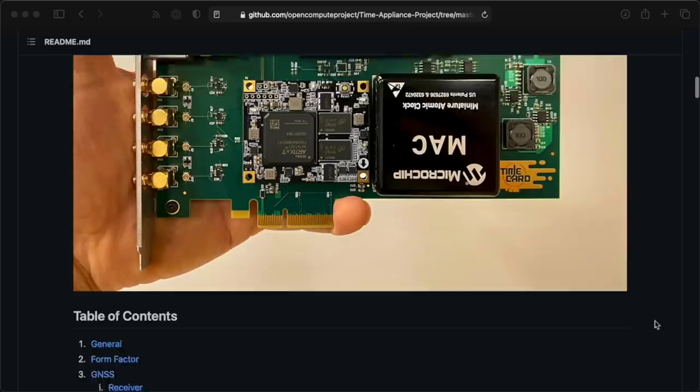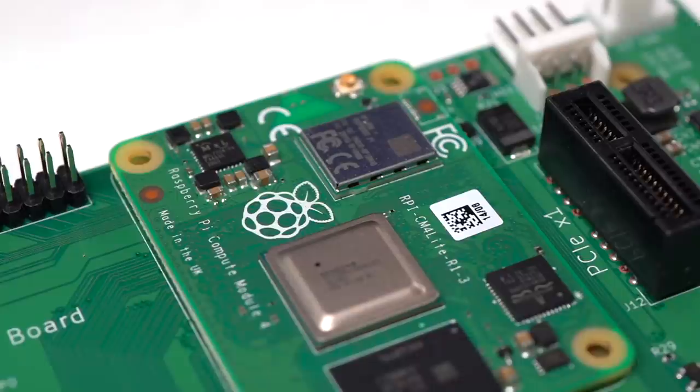But unlike the iPod, everything's open source. If you have 1500 bucks and a soldering iron, you could make your own Time Card with off-the-shelf parts. All you need to run it is a computer with a PCI Express slot. Did I mention the Raspberry Pi Compute Module 4 has PCI Express built in? Yeah, we're gonna jam it in a Pi and see what happens.